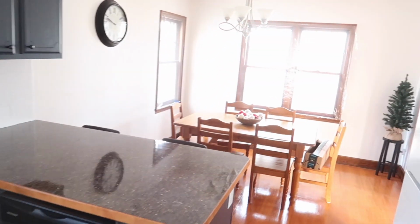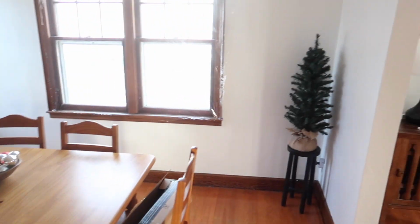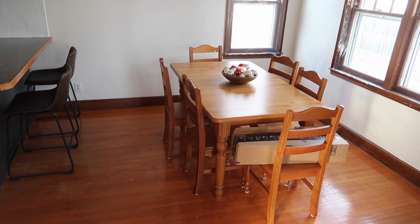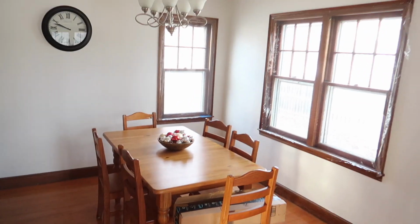So I got that done, and then into the eating area, dining room area. Nice little Christmas tree, but my mom actually got me this table for free. One of her friend's sisters was moving and giving it away, so we love a free table, so that's worked out well. I actually have a kitchen table.